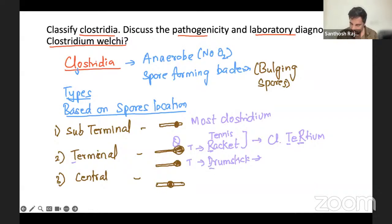Drumstick is Clostridium tetani. When you beat with a drumstick, you make the sound tet tet. So remember it like that: tet tet tetani. Both are terminal. Two T's have come, so terminal. Easy, you can remember it like that. Central means center. Anything cut in the center means bi. So we call this Clostridium bifermentis. Finish. This is the classification. It's a very simple classification for your Clostridium.